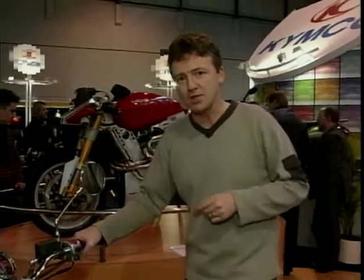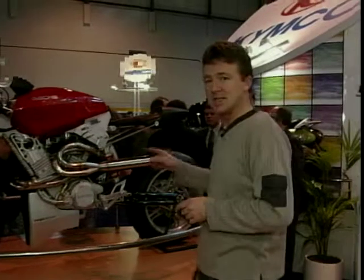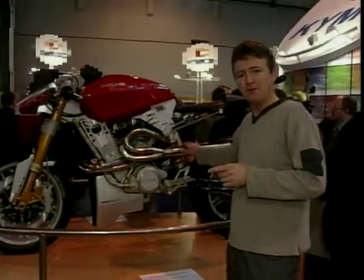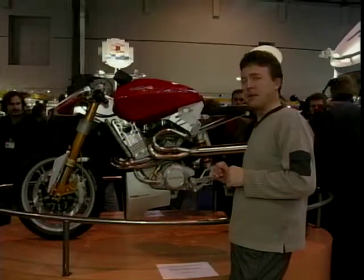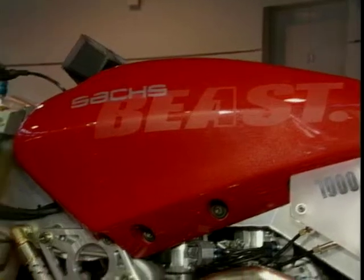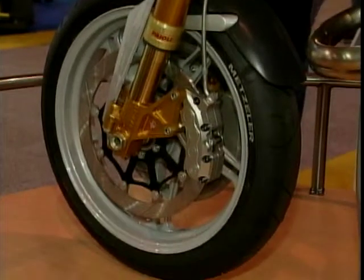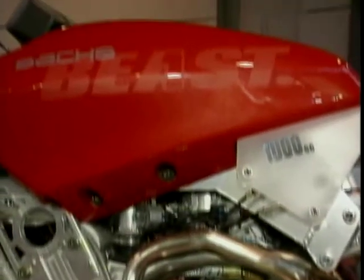But the star attraction of the show, and I say the show, not just of this stand, is this. Because the number of people that I've heard today say this is the best bike in the whole of the NEC here. You can't disagree, can you? It's a Sachs Beast, and it looks like a beast, doesn't it? A concept bike, really. V-twin motor, 1,000 cc's, 100 brake horsepower and only 150 kilograms in weight.